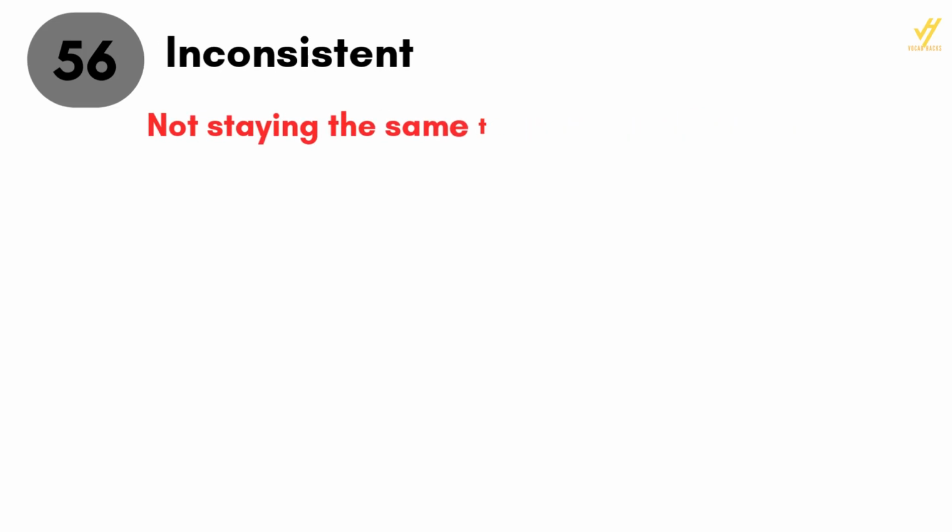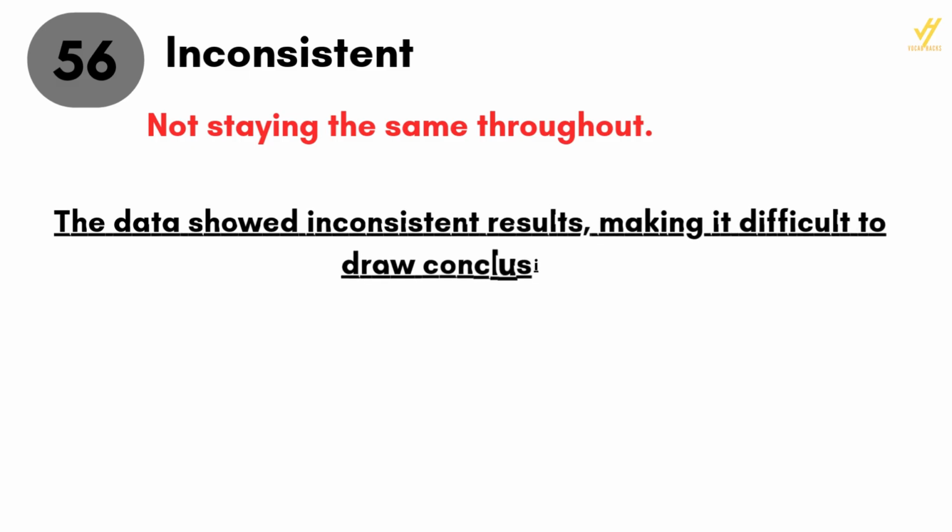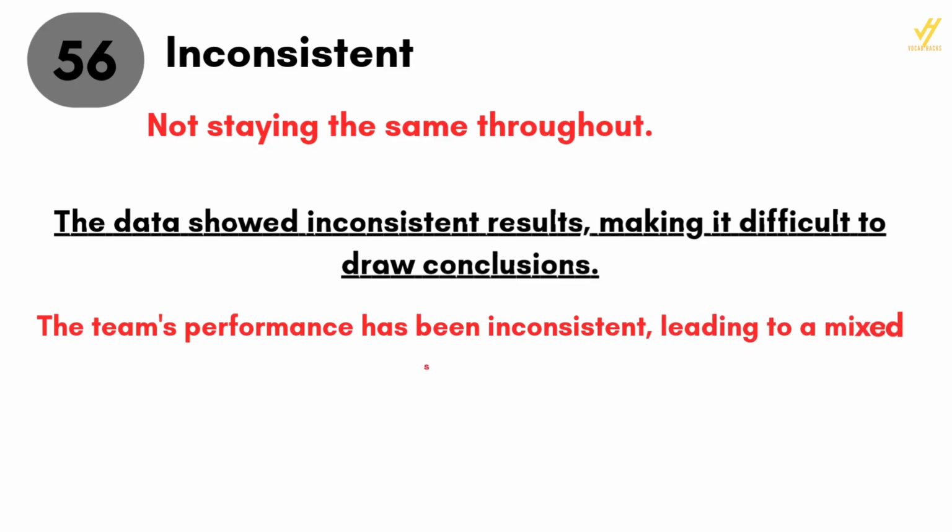Inconsistent. Not staying the same throughout. The data showed inconsistent results, making it difficult to draw conclusions. The team's performance has been inconsistent, leading to a mixed season. Inconsistent application of the rules has led to confusion and frustration.